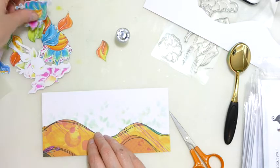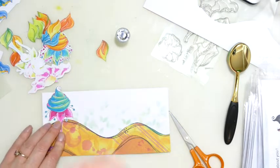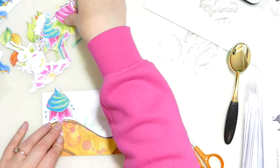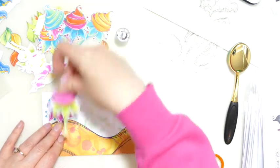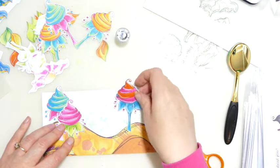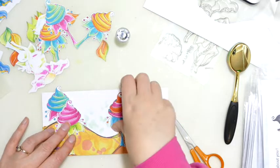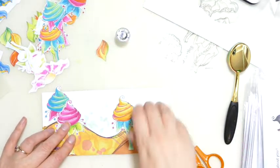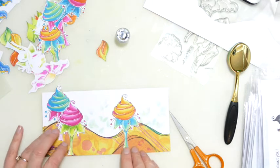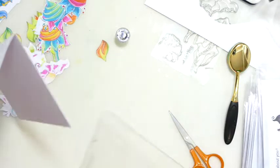And then it means we could have different quirky things like this. I may actually need to cut out another wiggle. Bear with. Oh, I like that. That is pretty cool.